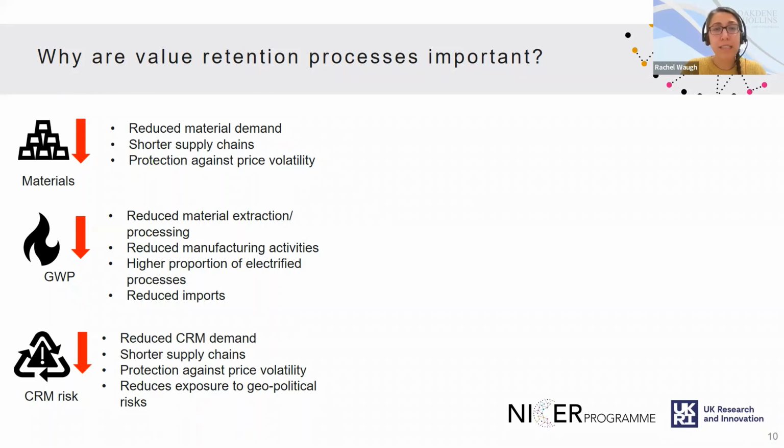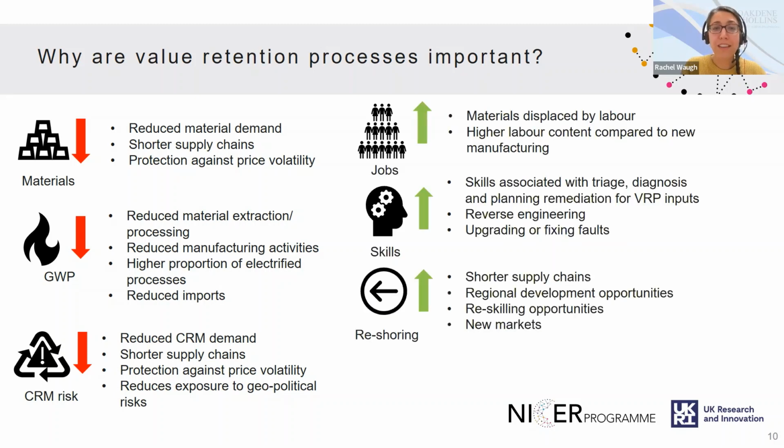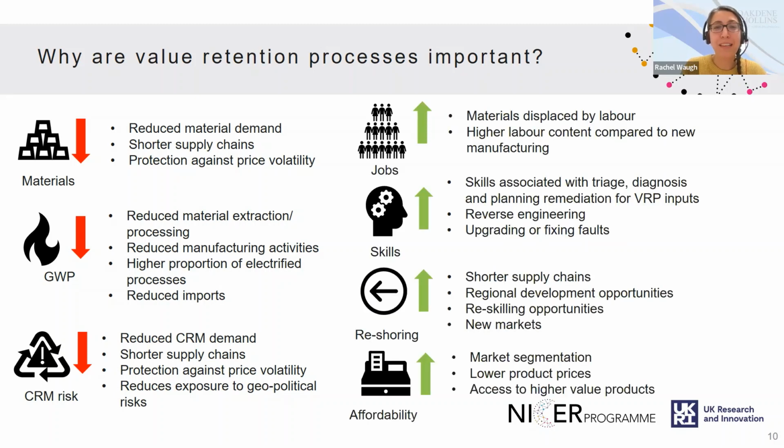A lot of the processes around value retention activities tend to have lower energy requirements and are more easily electrified. So we're not talking about melting down materials. It's akin to sort of product level recycling, and that can have tangible reduction in terms of greenhouse gas emissions, and also potentially through reducing transportation. There are lots of other benefits as well that we can see.